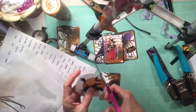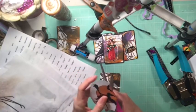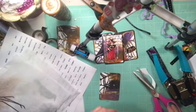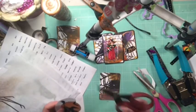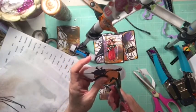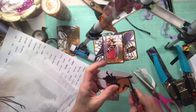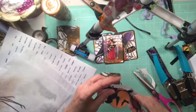I did find my little red scissors, by the way. They were in one of my project boxes. They cut better. We're doing little things like this. Maybe. They're noisier.